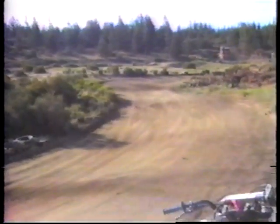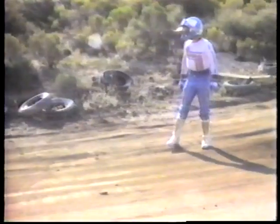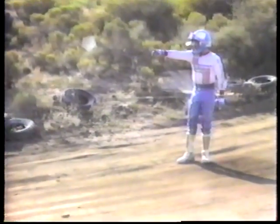Finally, know your practice area. By walking the area like a racer walks the track before a race, you can remove rocks and debris, think ahead about lines, and make mental notes on what to look out for as you practice. Think ahead, and you'll be ready to put your complete concentration into mastering the basics of ATV control.